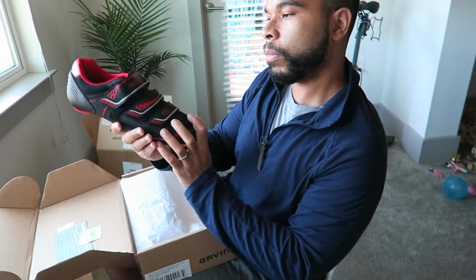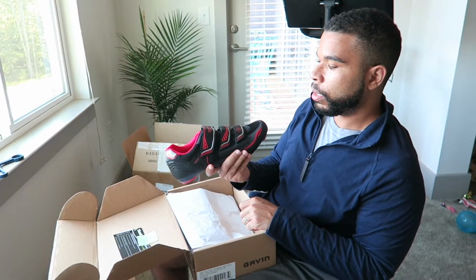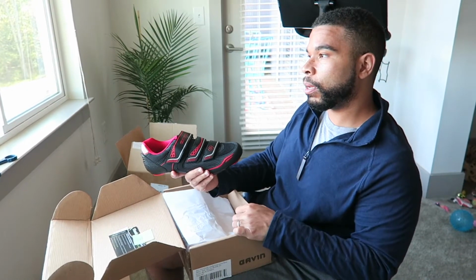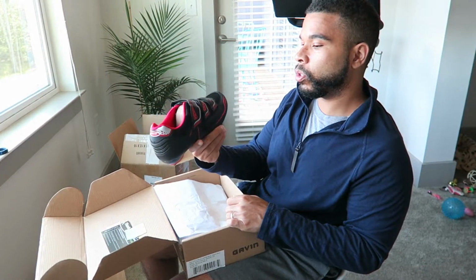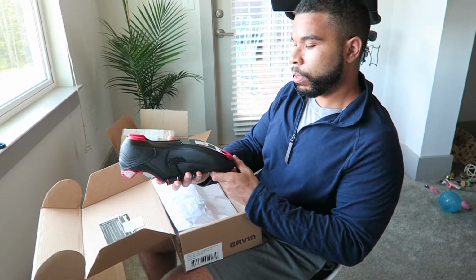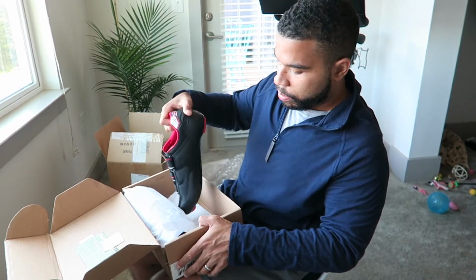We got it from, so the brand is called Gavin. When they came to install the bike, the people from Peloton were saying that, of course, they recommend that you get their shoes because it goes with the bike. But if you wanted to find a cheaper option, you could get Gavin. Apparently it's a high quality shoe, does the same thing. And it doesn't come with cleats, so we had to buy the cleats separately and then you just screw them in.